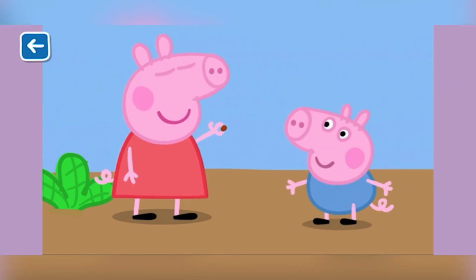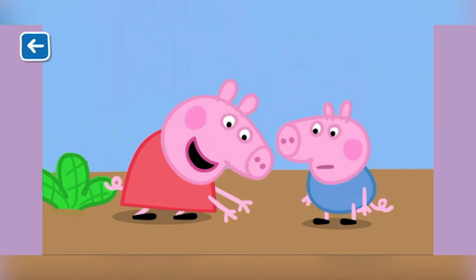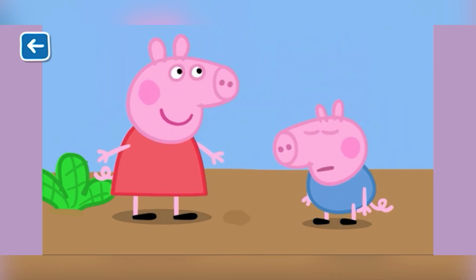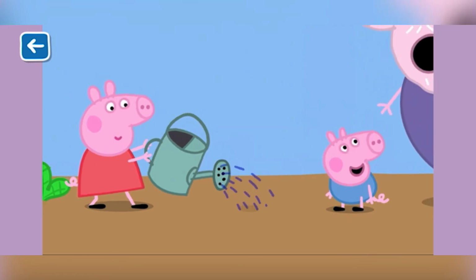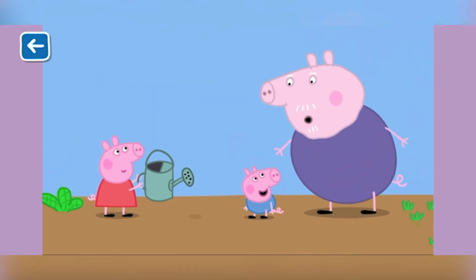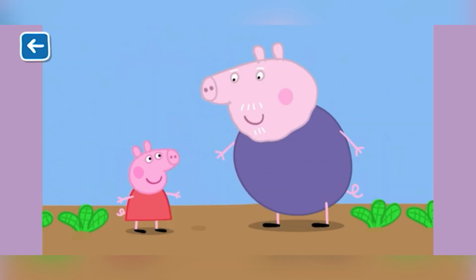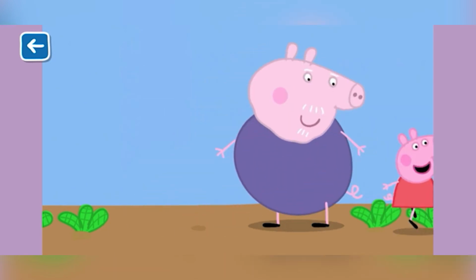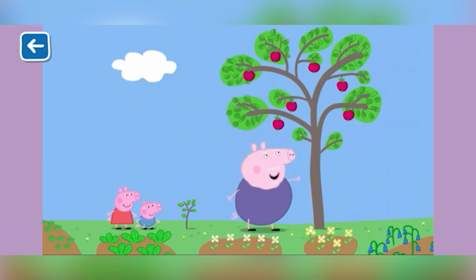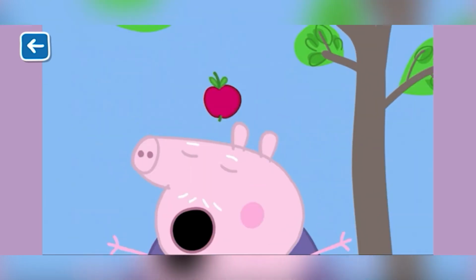First make a hole, Peppa says, and pop in a seed. Water it well, Peppa says, and that's all you need. Grow, grow, tiny seed. Grow, grow, what will you be? Will you be as tall as the big apple tree?